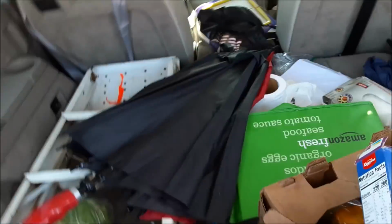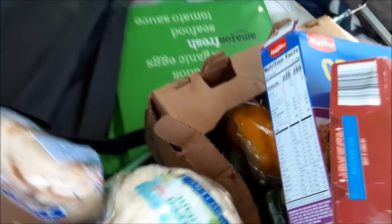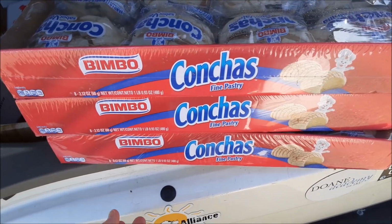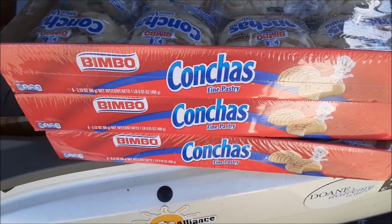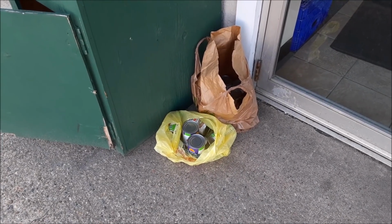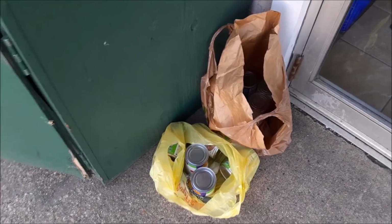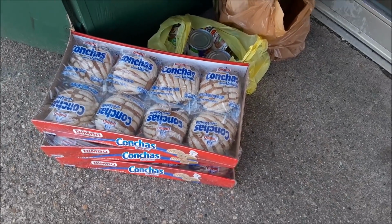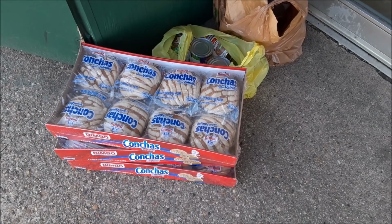Two boxes. Three. Okay, three full unopened boxes of the conchas. You can see people have left some donations here, so I'm just gonna put these right down by the other donations. Bye-bye, conchas. I hope somebody loves you.